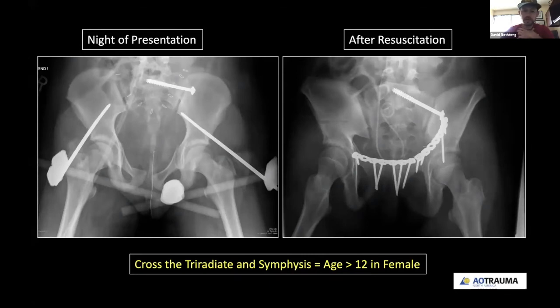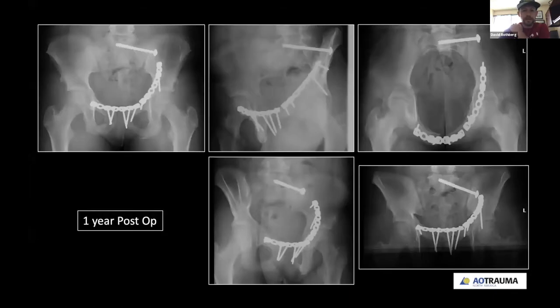and fix the front to help us with gaining an anatomic reduction of the acetabulum. So you can see this is a kid who's older than 12. We said the triradiate closes at 12, and despite the fact that she fractured through the triradiate, we know there's not significant growth left, and we cross the triradiate with a recon plate. And this is her 1 year post-operative. We elected not to take out the hardware because she is nearing skeletal maturity.